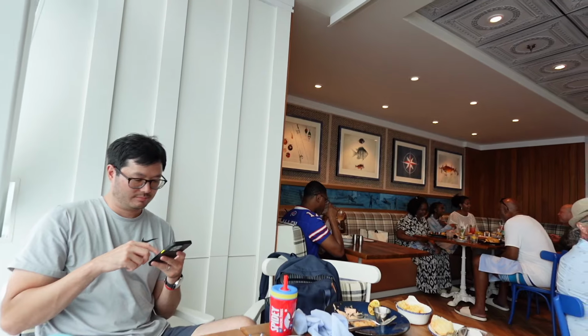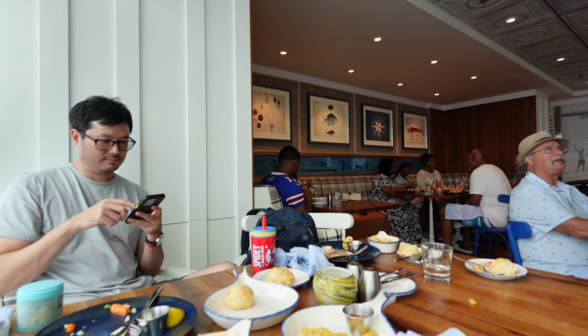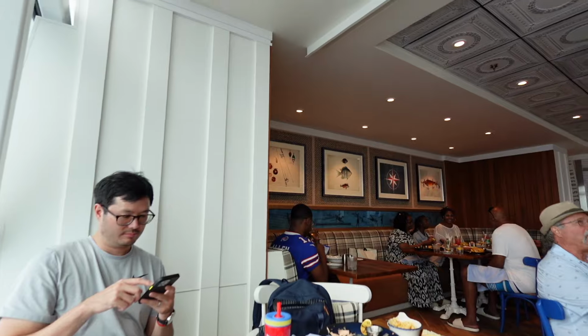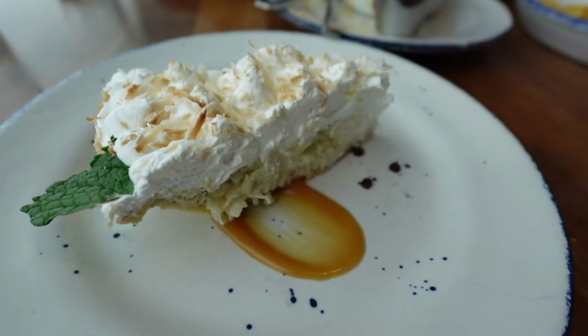But on another note, you can see the window seat. By the window is pretty nice. You have the fishy decor on the wall, great for a seafood restaurant. The decor of this one is pretty nice. It's simple, classy.